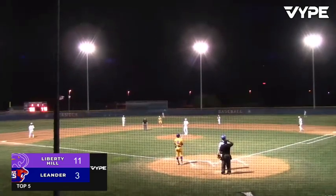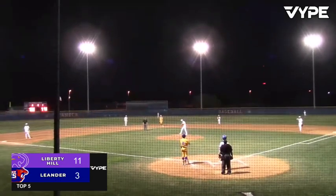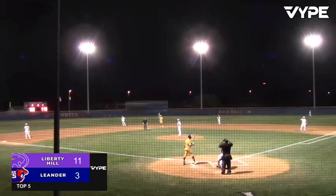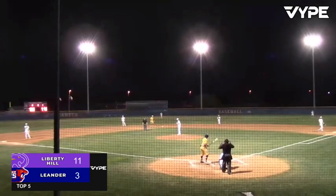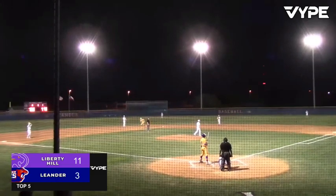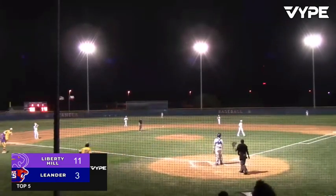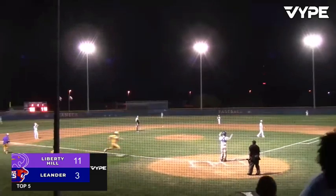Coming to the plate. Had that big three RBI double in the top of the first inning. Really sort of started this landslide for the Panthers. Does have a strikeout and a foul out as well. And not sure what's going on here. Kreitz went over to first, and the ball got past Capers.